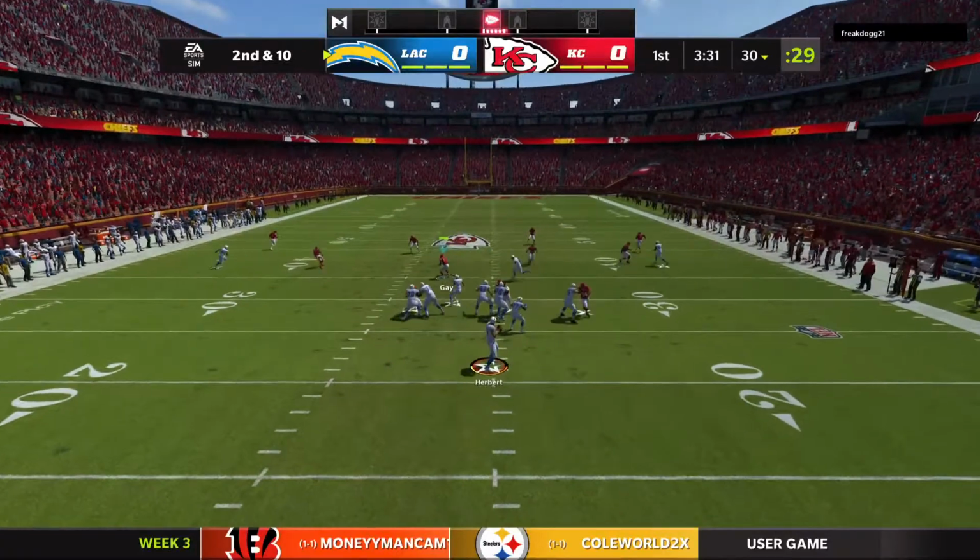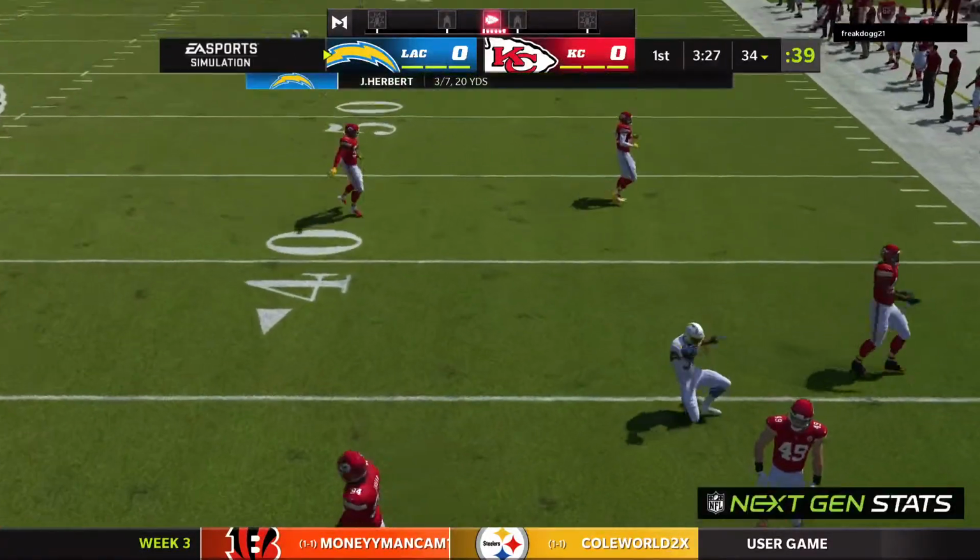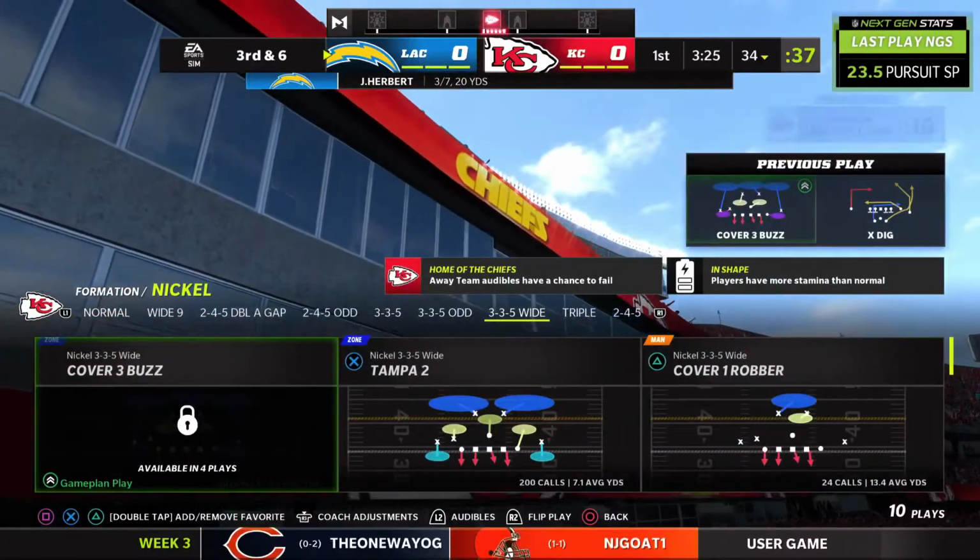To throw once more on 2nd and 10. Herbert. He'll get this out wide to Eckler. He's brought down at the 34. Call it a gain of 4.